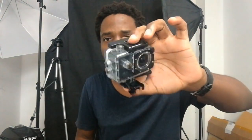This is a small Chinese action camera that I bought, that I use to record myself, to take some archive of myself. Quite cheap, just a few bucks, like 20 US dollars, or like 18 euros, you can get it.